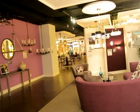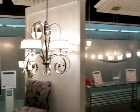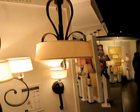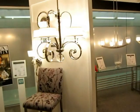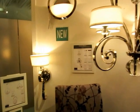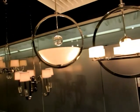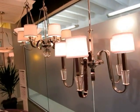As we come around here, we have a group that's been expanded upon. This is the Madison Manor, and we've actually added this pendant piece, what was originally the wall sconce and the 5-light, and we've also now coming out with this in a chrome finish, and that's done very well for us. Some of the new offerings are the Columbus Circle, which is available in a wall sconce and a pendant.